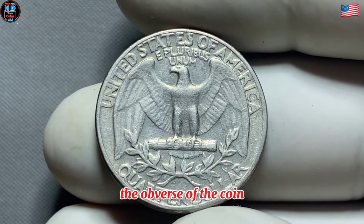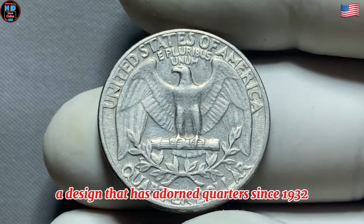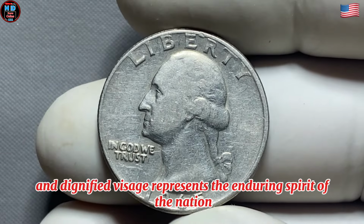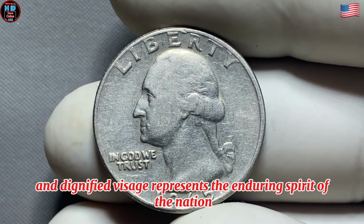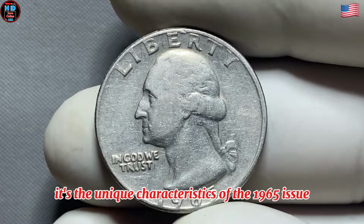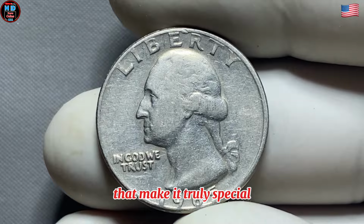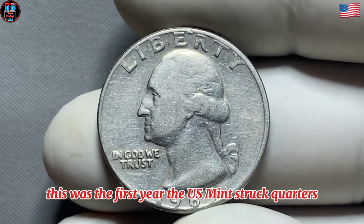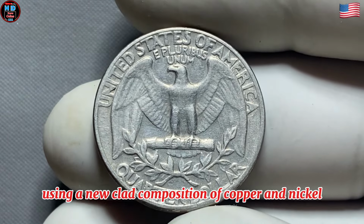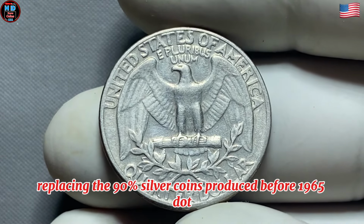The obverse of the coin features the timeless profile of George Washington, a design that has adorned quarters since 1932. His strong and dignified visage represents the enduring spirit of the nation and its founding values. However, it's the unique characteristics of the 1965 issue that make it truly special. This was the first year the U.S. Mint struck quarters using a new clad composition of copper and nickel, replacing the 90% silver coins produced before 1965.